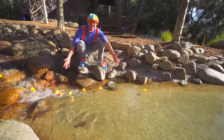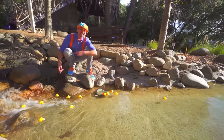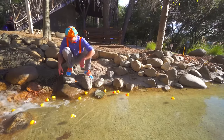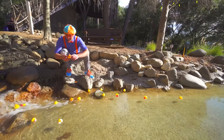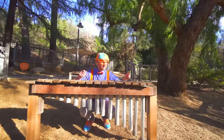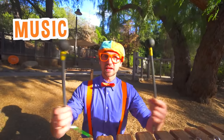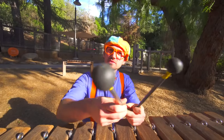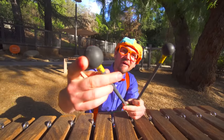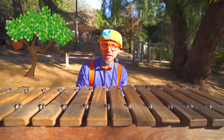Look at all the rubber duckies down here. They made it to the bottom from the very tip top. Woo-hoo-hoo! Whoa! Wee! I'm just making music with these. See? Those little balls at the end? Whoa, and these are pieces of wood. Check it out.